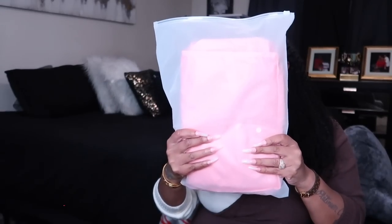I got these right here. I actually got two. They are the exact same thing. One is black, I'm gonna use this one. One is pink, I got this for my daughter, and what it is is travel bags. So you have the mesh bag. They are exactly the same, so I don't have to show you the same thing over and over.